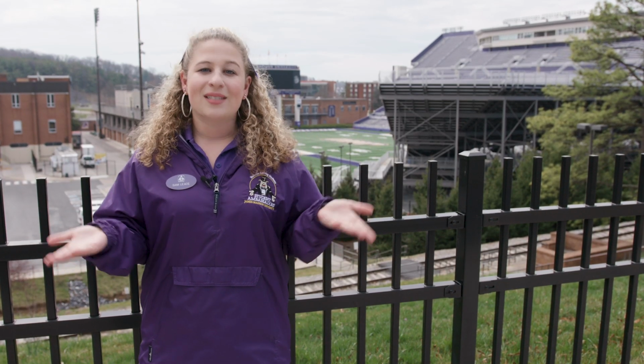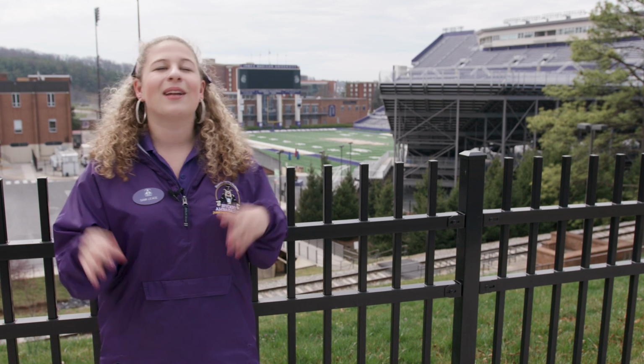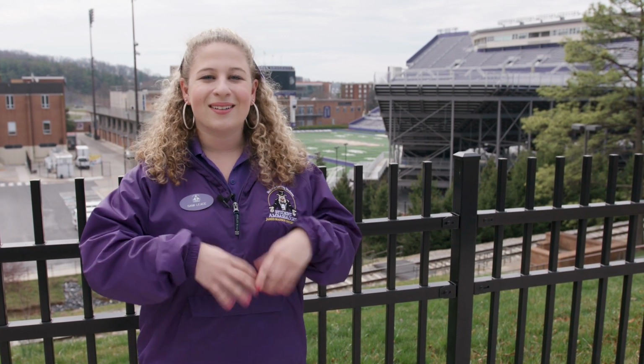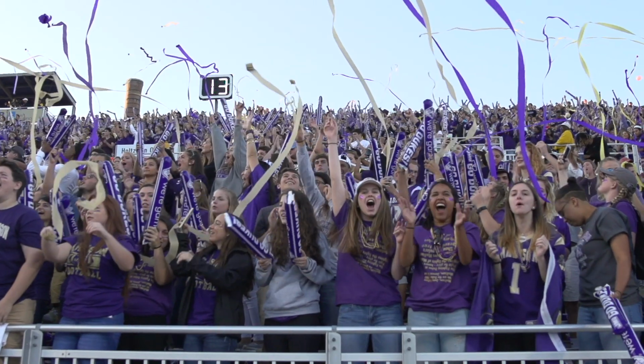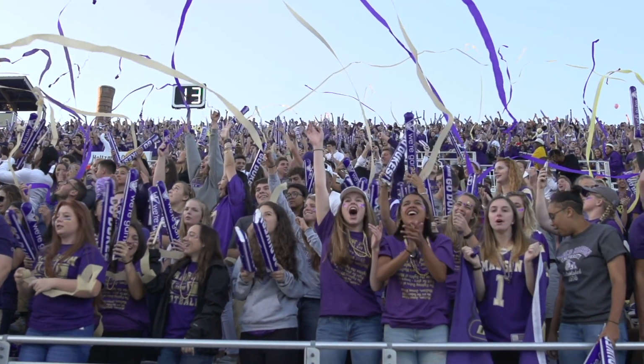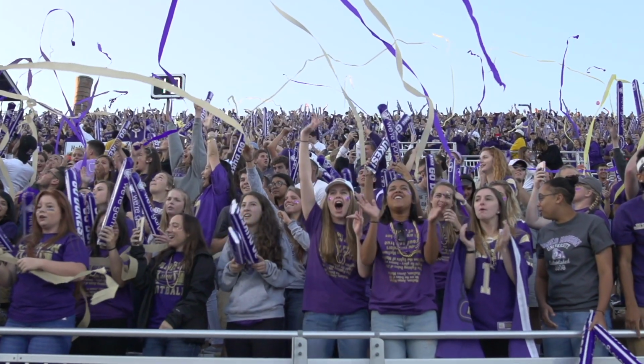Some of my favorite memories at JMU have been in this stadium, and it's super cool because when JMU scores a touchdown, there are streamers underneath all of our seats, and everyone takes those streamers and throws them, and the whole stadium lights up purple and gold, and it is so beautiful. It is one of my favorite things.